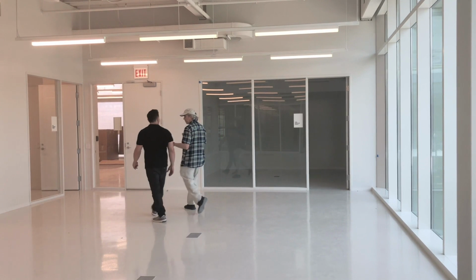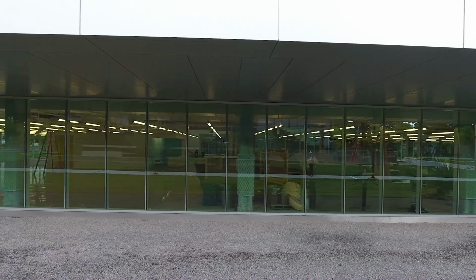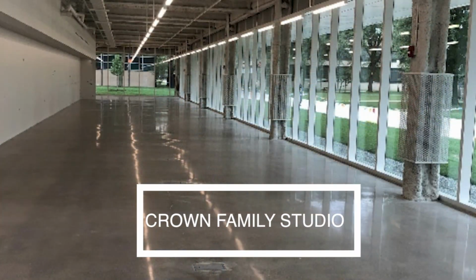This space in particular will be one of our areas for collaboration hubs. Sort of mobile monitors and whiteboards. This is all writable, so this is all workspace as well.